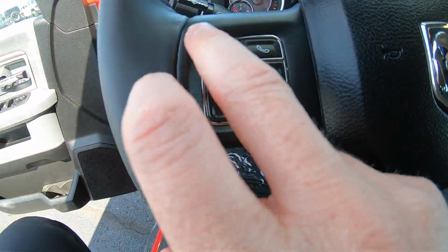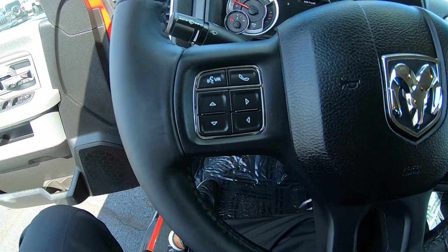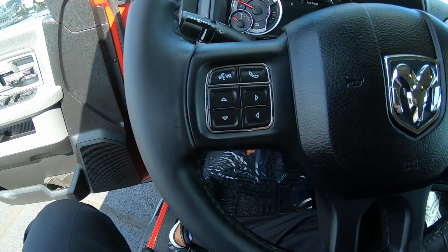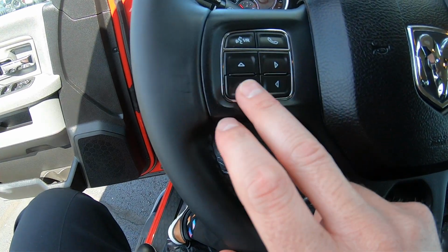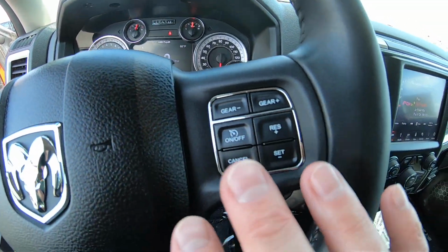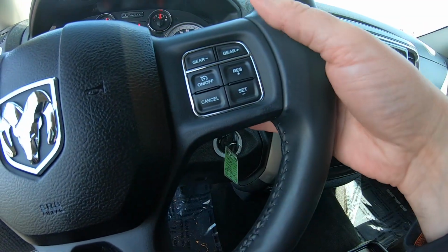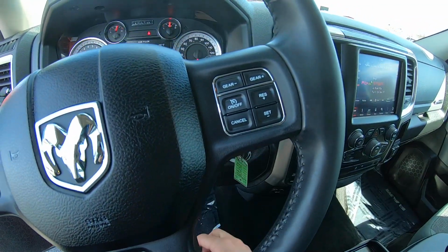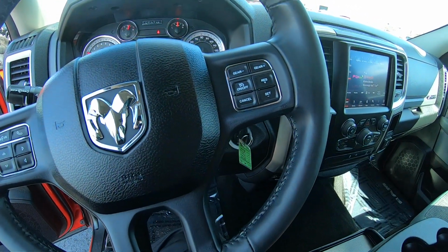You also have the capability of programming your phone directly into this truck, so you no longer have to answer your phone or reach for your phone while driving down the road. Simply hit the phone button, carry on the conversation directly through your speaker system. All these controls down here are going to operate your instrument cluster located on the center of the dash. Cruise control located on the right. You do have the option of shifting gears manually if you'd like. And on the back of the steering wheel, we have the capability of increasing and decreasing the volume of the radio and the radio station.